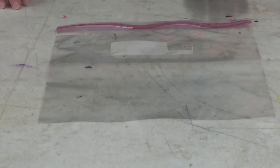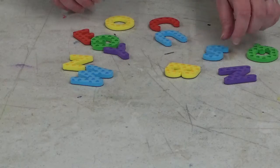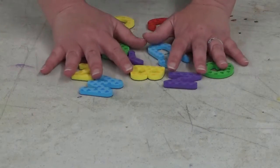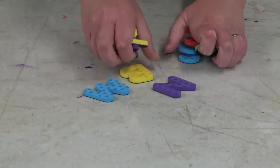But when you register for this program, you should have received a craft kit. And in your craft kit, you should have received a gallon-sized plastic bag and 12 magnetic letters. Now, some of you may have gotten capital, some of you may have gotten lowercase letters. Either one is fine. It doesn't matter which set you get. And you're not going to get all of the letters, you're only going to get 12. And that's okay.